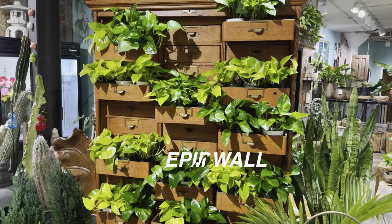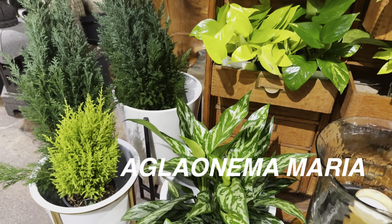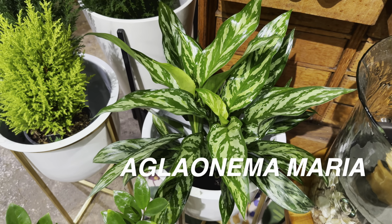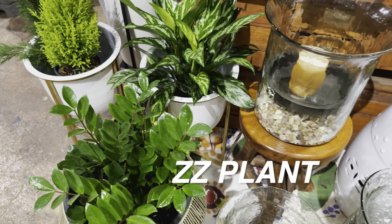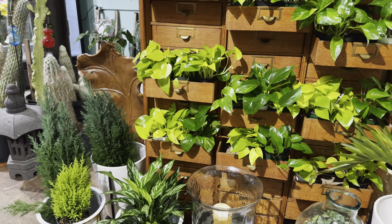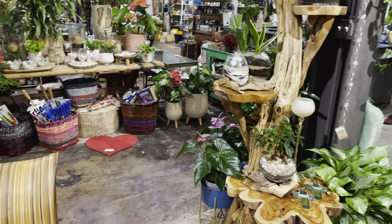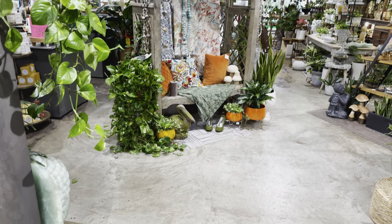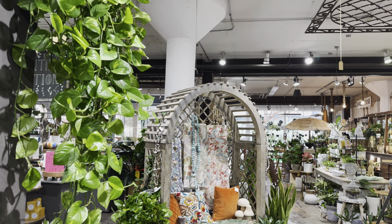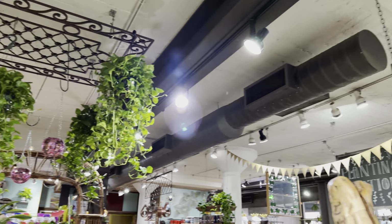Here we have an epipremnum aureum or pothos wall. I love how they have the drawers pulled over. That's a good idea to style your plants if you have drawers. And then we also have an Aglaonema Maria right over here in a big planter. We have a ZZ plant right here. We have more plants on this side. We have another Aglaonema Silver Bay. Some trailing plants right over here. I like that seat right over there. That's really cute. But look at that right here. That is massive, and for $39.99, that's not bad.